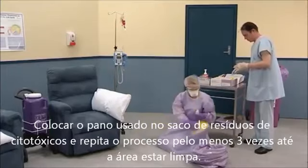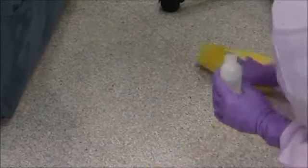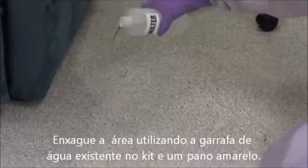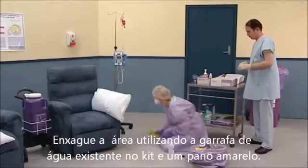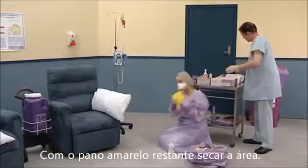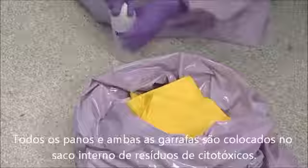Place the used cloth in the cytotoxic waste bag and repeat the process at least 3 times until the area is completely cleaned. Rinse the area thoroughly using the bottle of water included in the kit and a yellow cloth. Using the remaining yellow cloths, dry the area. All cloths and both bottles are placed in the inner cytotoxic waste bag.